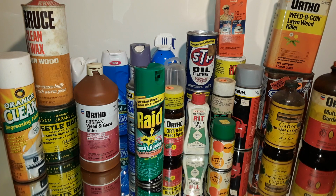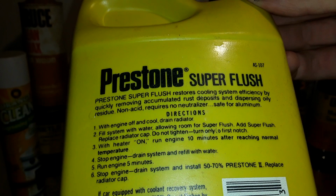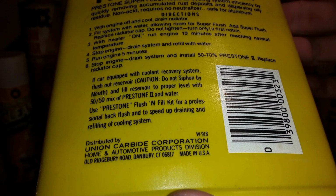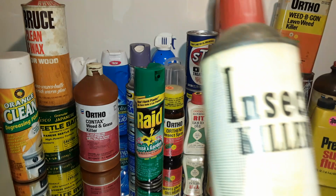Next, I have some Super Flush. Removes radiator rust. I think this is for a car. Yeah. It's new. Full. Chemicals like this, when you throw these out, you're supposed to bring them to a collection center. Some of these chemicals I got from this guy at his tag sale, he was gonna throw them all in his trash. Insect killer. When this was sold for 95 cents.